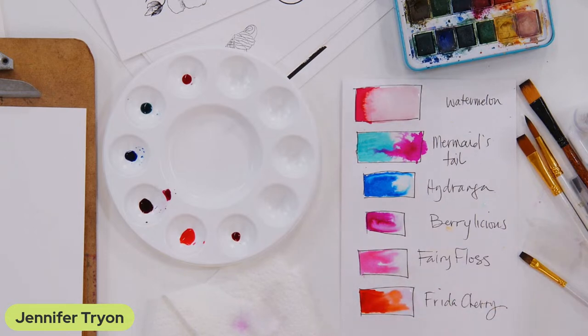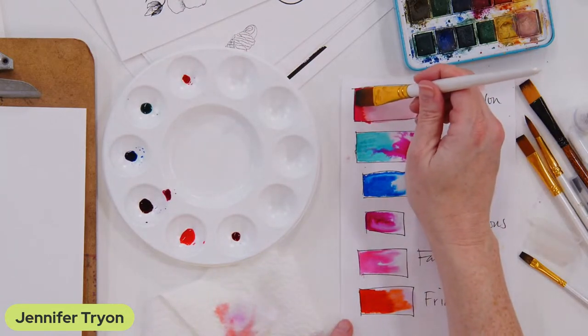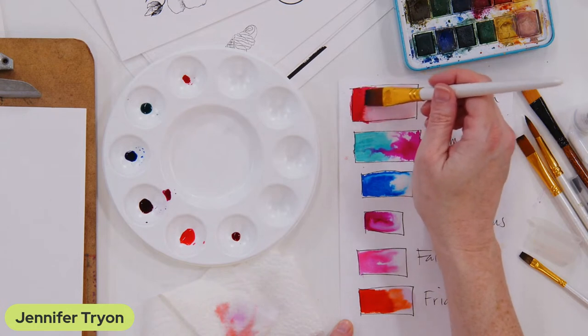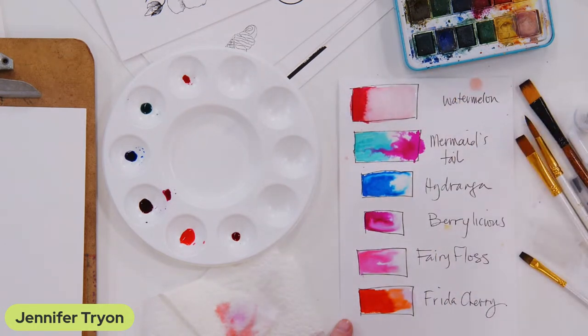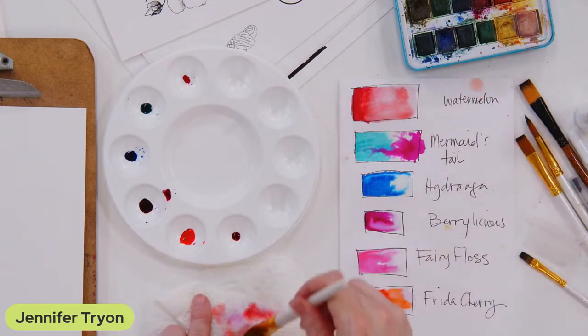And now that you've got this sort of base coat down on each one of these, you could go back in with a drier brush and just pick up a little bit of pigment, and you can just put it in the corners or on the end where that water was. This red one is like, I missed it. I'm just gonna activate it and see if I can help it out.